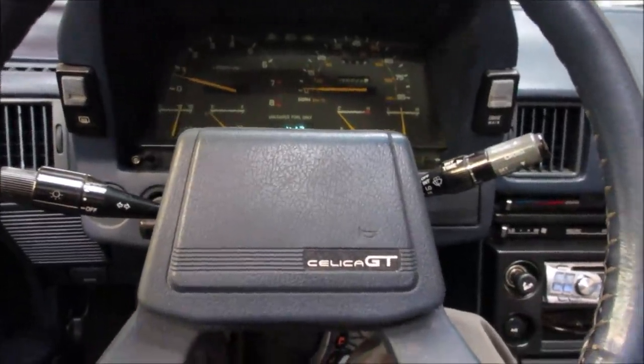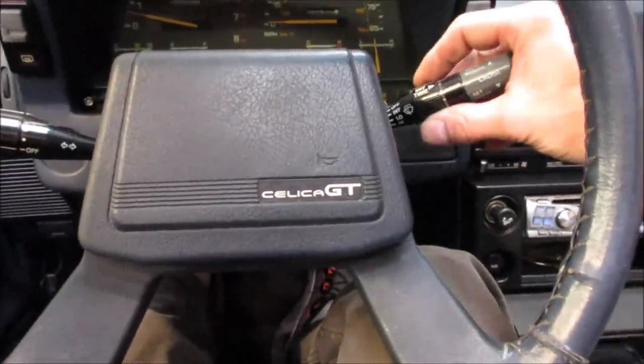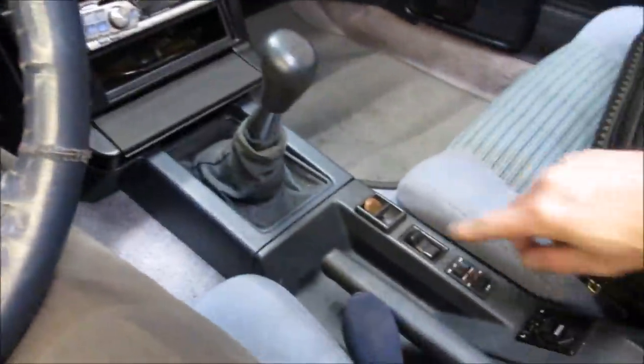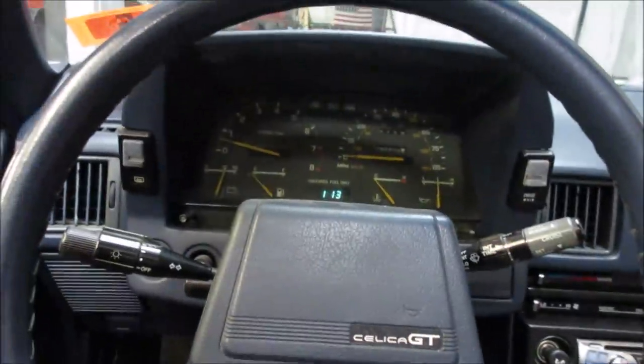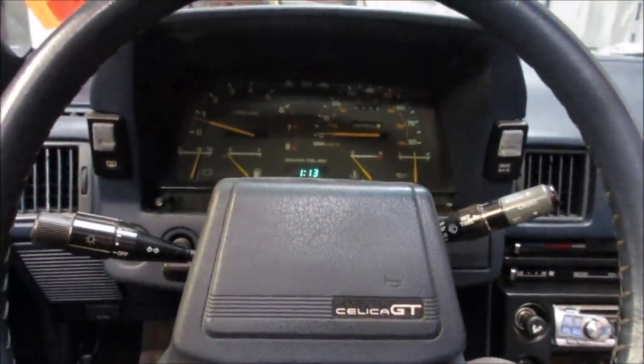My rear wiper is on, I gotta figure out what works that. And one of these? Nope. That? Let's see if that stops it. Oh, you know what? I didn't take the chocks out of the wheel.